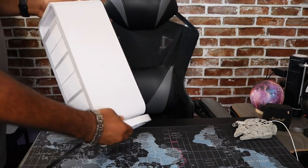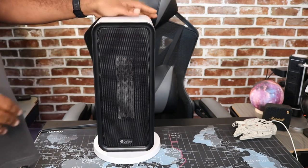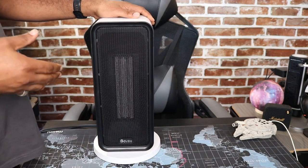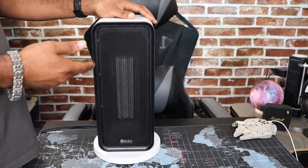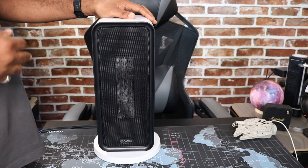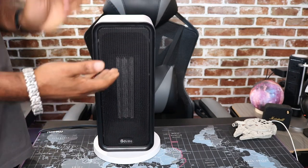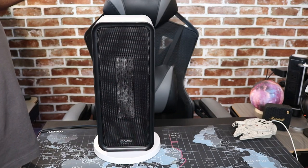But like I say, if you're in the market for a decent smart space heater where you can just set it and forget it, I think this is a good one right here. Like I say, you can control it with your app. So if you forget to turn it off when you leave the house, pull out your app and go on the Govee app, bam, bam, you're good to go.